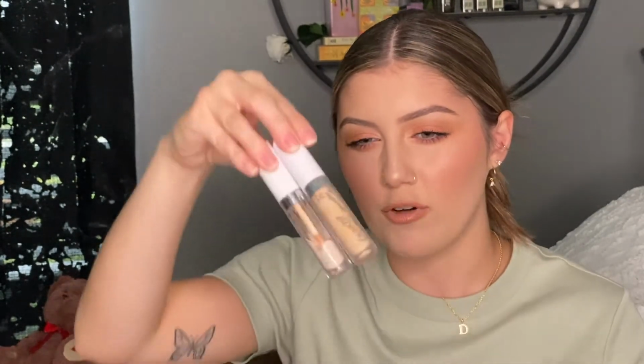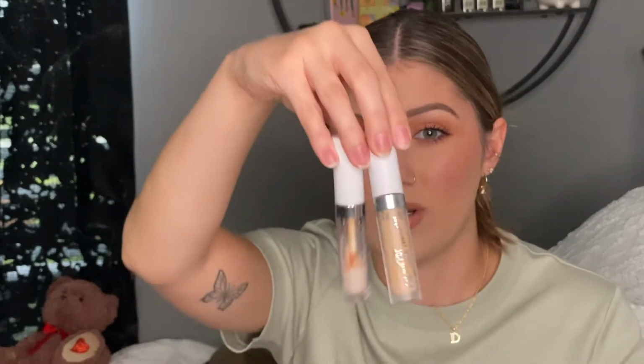I'll give these a 9.5 out of 10 because they're not quite life-changing, but they're one of my favorite concealers I've ever used, so they deserve a solid 9.5. For price, performance, longevity, when it comes to on the face, I've had these for a long time. That's why they're all gross.